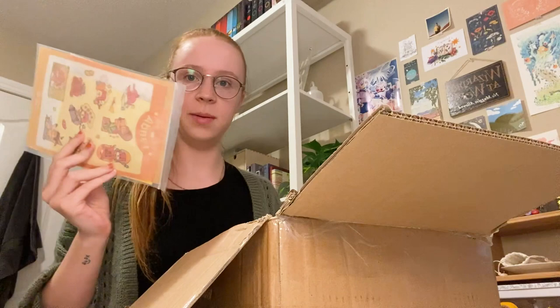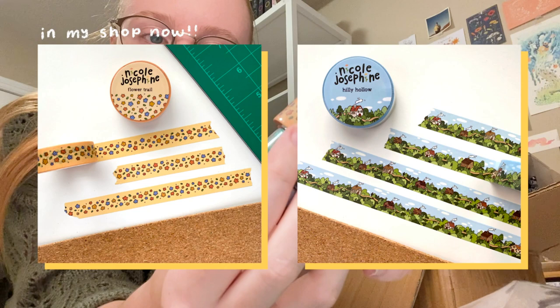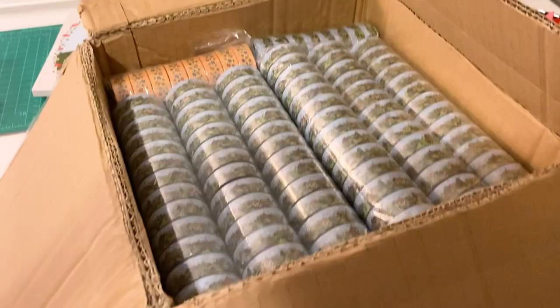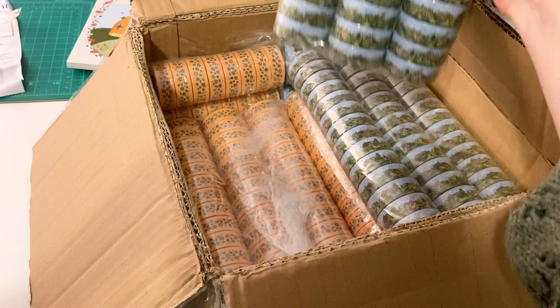Also a bunch of freebies and stuff that my manufacturer sent. Okay, they made four of mine in sparkle versions, I guess, but okay, so spoiler, but not spoiler, these are going up soon. But these are the designs, so I did a yellow one, yellowy orange with flowers, and then this one's called Hilly Hollow and it has houses. Look at all them. There's 100 of each design. So here are the yellow ones. Oh my gosh.